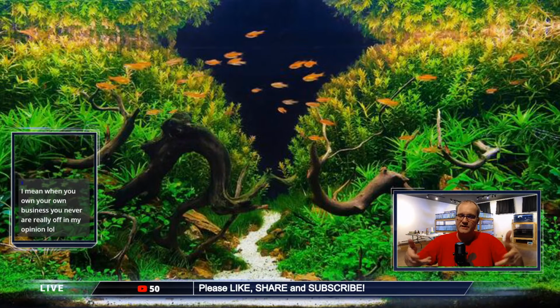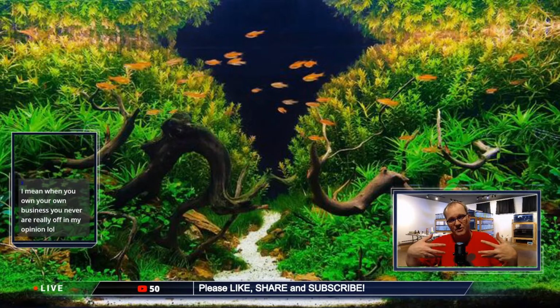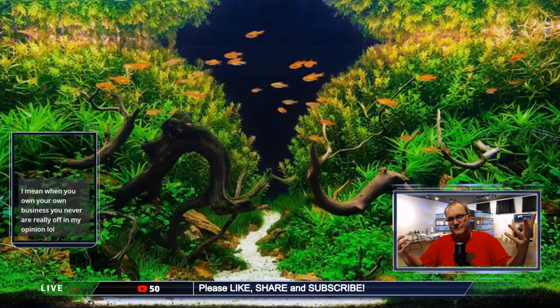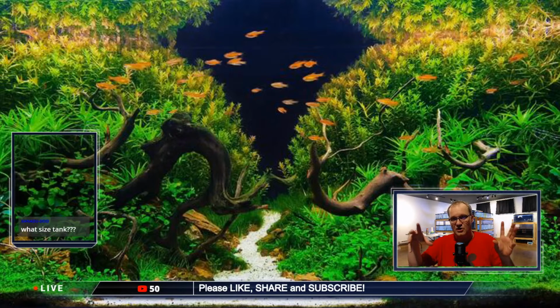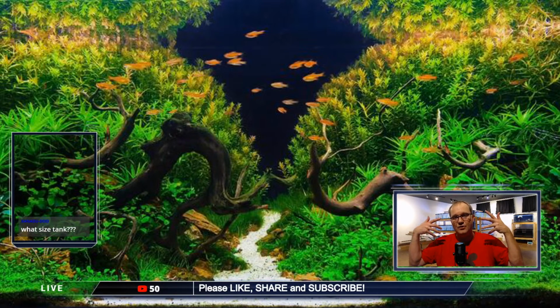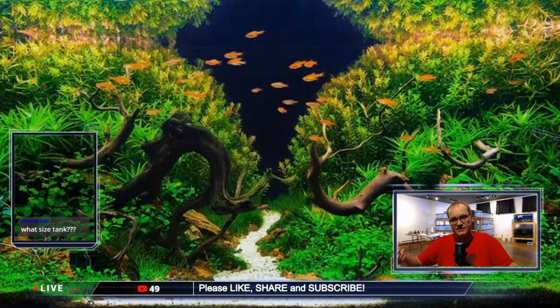Now, the other thing I didn't mention is, remember I said your hardscape that you put up front close to the glass is always the big stuff, like your big rocks, your big stones. Now, you don't want to block off the view. No, you wouldn't want to do that. But you do want to put your large bits of hardscape up really close to the glass. And as you get further back in the aquarium, you use much smaller bits of hardscape, smaller stones, smaller bits of wood, the same kind of stone and the same kind of wood, mind you, but much smaller bits.